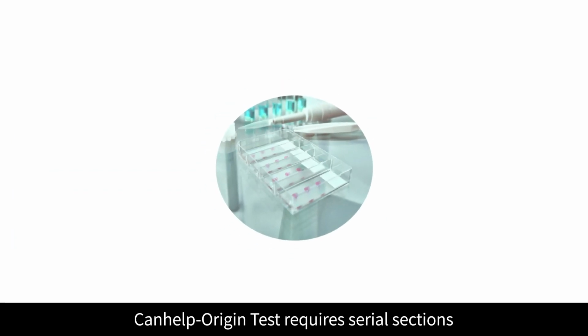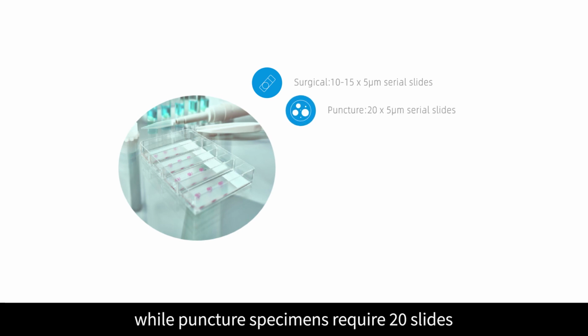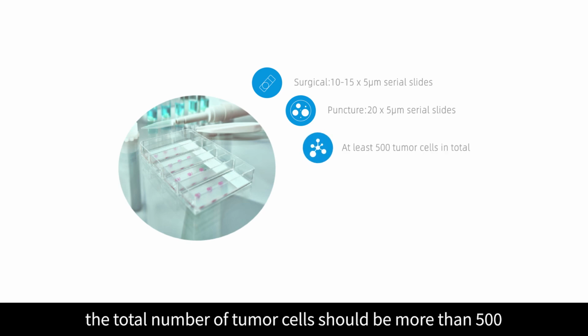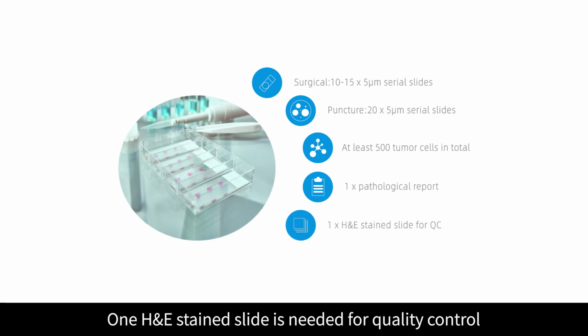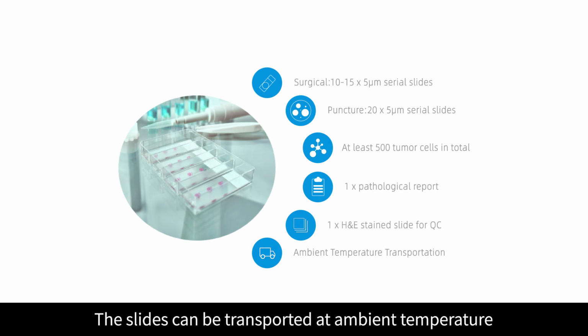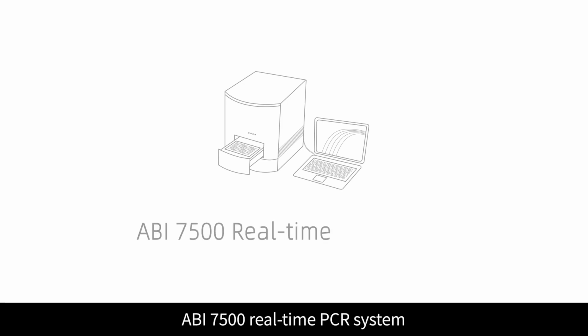Canhelp Origin test requires serial sections of tumor tissue with a thickness of 5 micrometers. Surgical specimens require 10 to 15 slides, while puncture specimens require 20 slides to achieve reliable results. The total number of tumor cells should be more than 500. A pathological report of the patient is required for reference. One H&E stained slide is needed for quality control. The slides can be transported at ambient temperature. The compatible instrument is Thermo Fisher's ABI 7500 real-time PCR system.